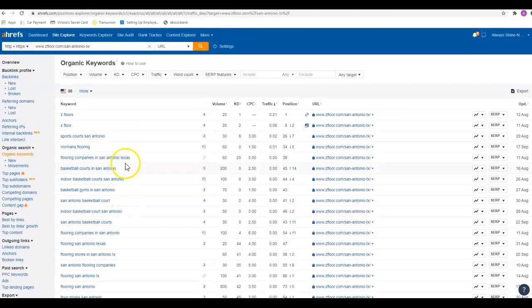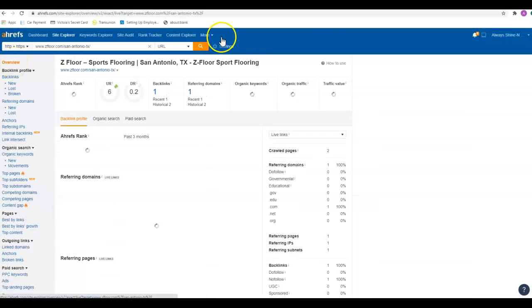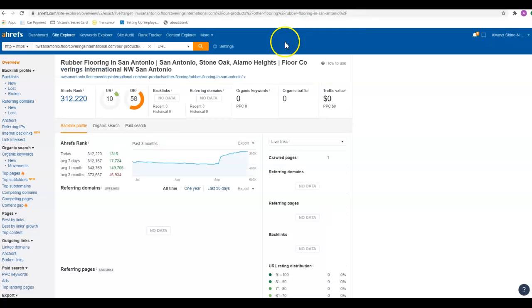So there's definitely going to be some challenges here as far as figuring out exactly what needs to be there and what the people that you're trying to target are looking for. If we go over here, this is also a back page, so they're not even showing up for any keywords here.